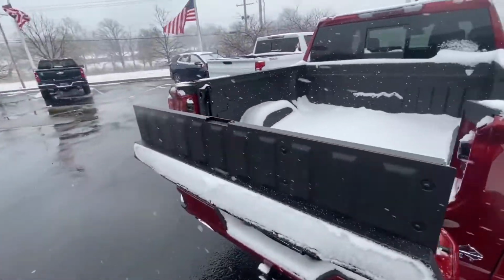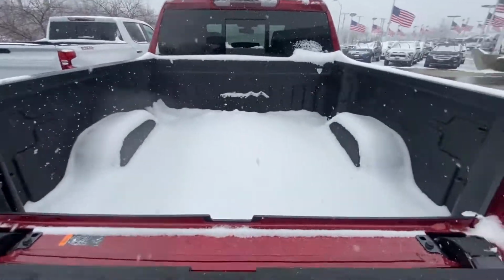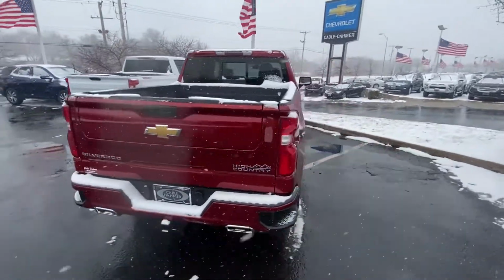But again, it's Trey Mayhew here at Cable Dahmer Chevrolet. This is the 2022 High Country 1500. Come check it out today. I've got a couple of them in my inventory.